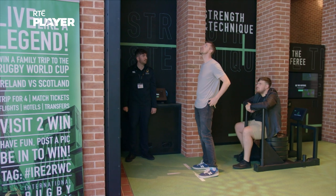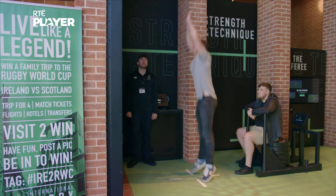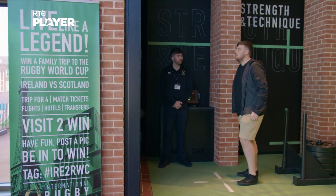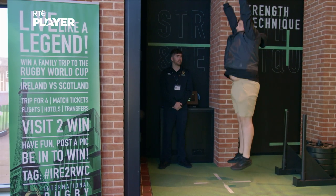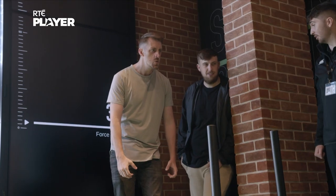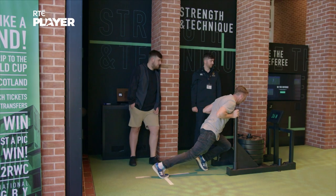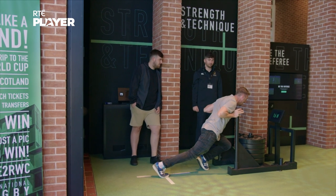The next thing we did was a jumping challenge and pushing a prowler. Oh no, that was a weaker one! Yeah, off you go. Yeah, there you go. Not great. It was a tricky one, because you had to jump and push a prowler. And off you go. Get in! And take a break.